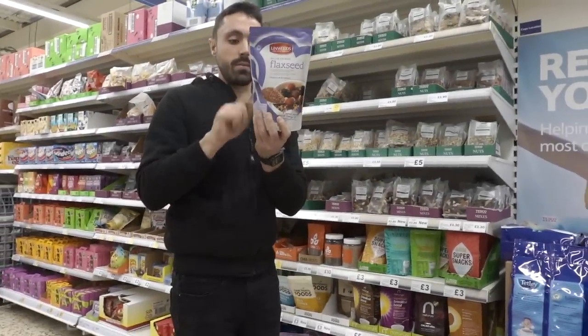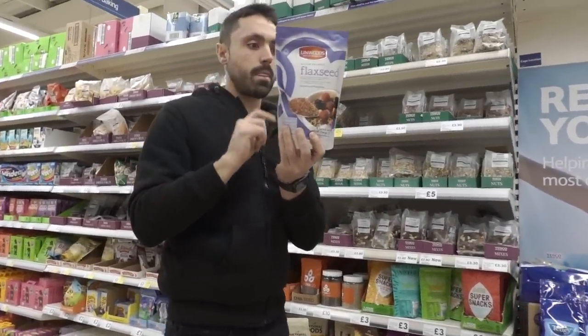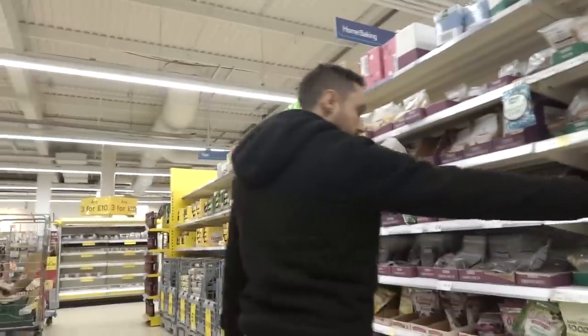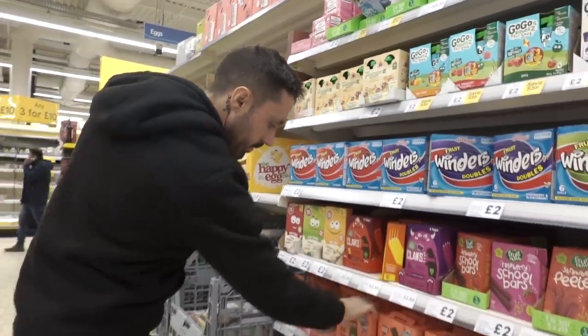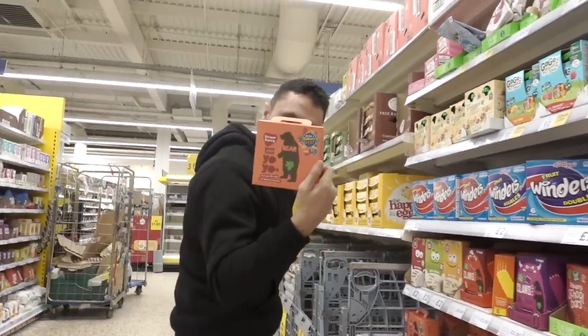Flax seeds. You want omega 3, omega 6, omega 9? Flax seeds. Really good. Nuts and seeds. You know, like these little fruit bears and stuff for kids.